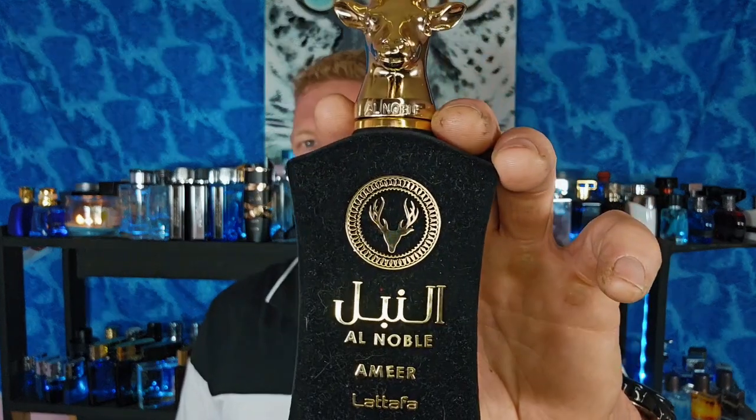It's a very masculine smelling fragrance. This is not unisex, in my opinion. But man, women dig this thing. Just so you know, I know a lot of you guys like that kind of thing. What real man doesn't, to be honest with you. But yeah, this has that juice inside for that.